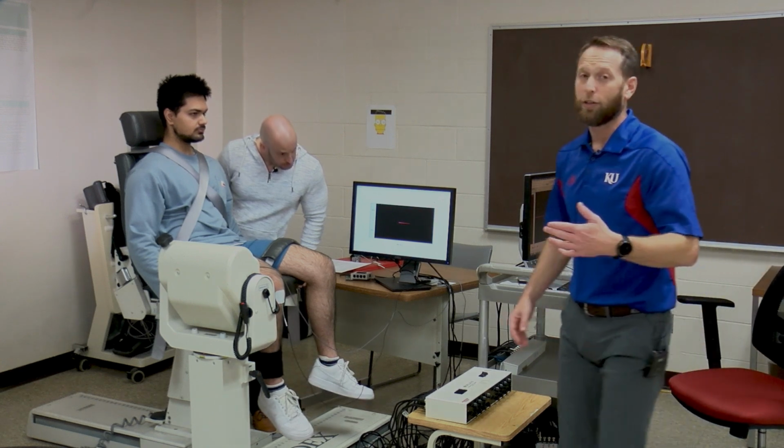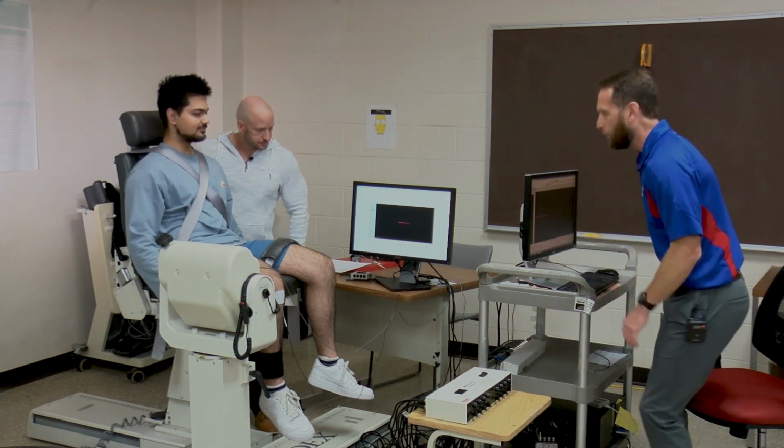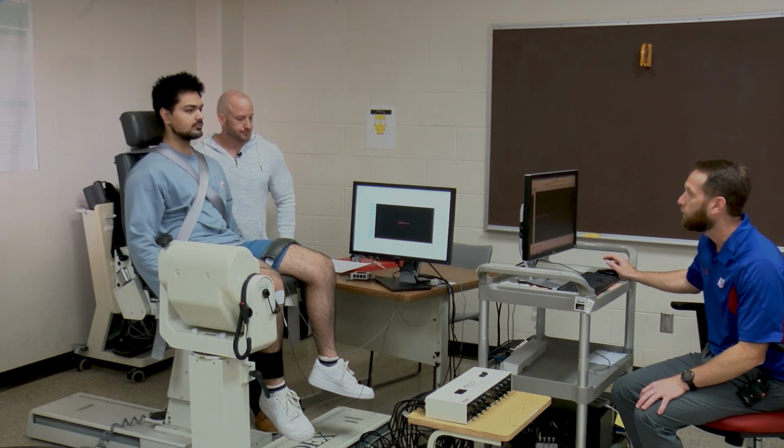See, Dr. Herda messed up here. That was not isometric, what he just did. We are going to do isokinetic contractions in a second, and now it's still in isokinetic mode. So now this will be an isometric contraction. Are we ready? Yep.